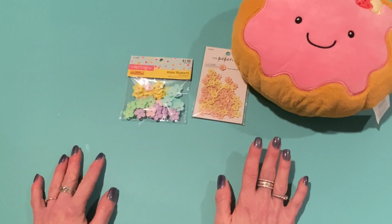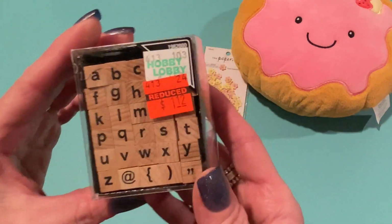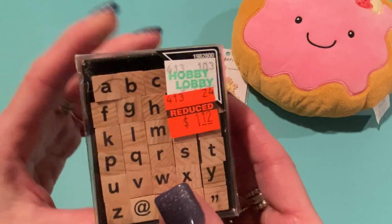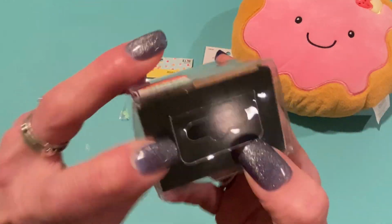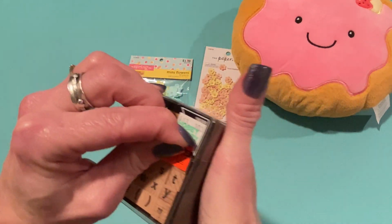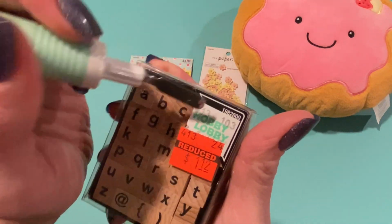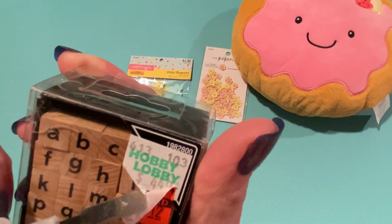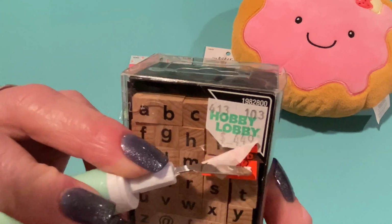Then I got two clearance things. I got this little stamp set, reduced from 4 something, I guess, to $1.12. I like these little stamp sets. This is reduced from $7.49. I thought that said 4 something, so let's see what it says under there. Let me get my little spatula thing. Doesn't it look like it says 4 something? Yeah, it was $4.49. So originally it was $7.49, then they lowered it to $4.49, and then it was $1.12.